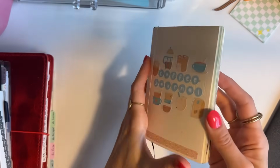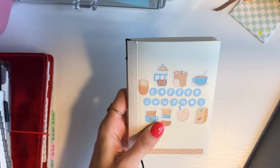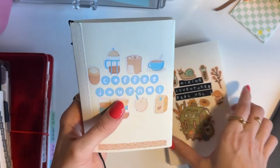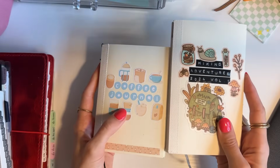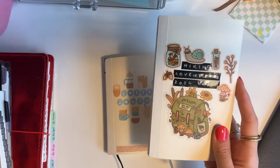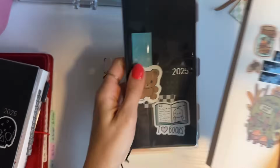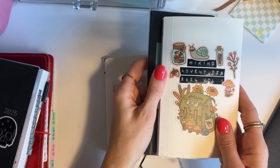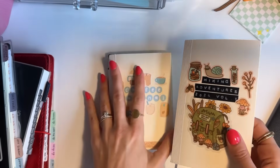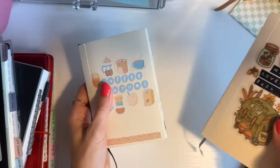I also have the coffee journal, which I started, and I absolutely love this, and I'm definitely going to be keeping up with this. I should mention these are both MD Midori, and they are obviously different sizes. This is the passport size, and then this one is not a traveler's size. It's a little bit smaller than that, because if you compare it to the Hobonichi Weeks, it's a little bit shorter, but it's a really great size. I really like this, and they are both grids on the inside, which doesn't really matter since they get covered up anyway, but I figured I would let you know.